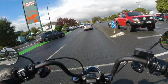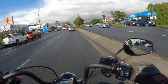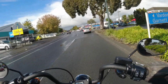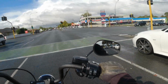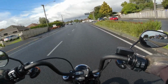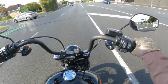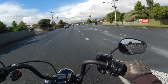Yeah, these 114 motors are absolute stump pullers. Last one I rode would have been the FXDR. That was a couple of years ago now, actually. But I still remember the filthy great big burnout I accidentally did while leaving my house. People love the Harleys. Girl back there.